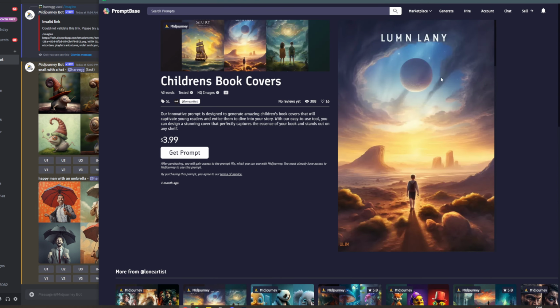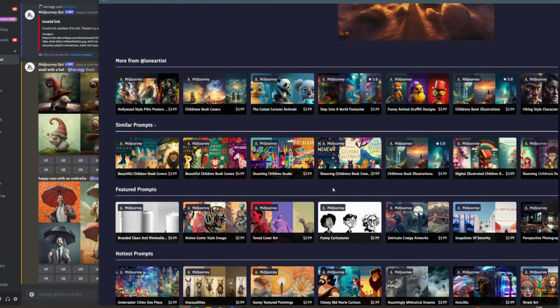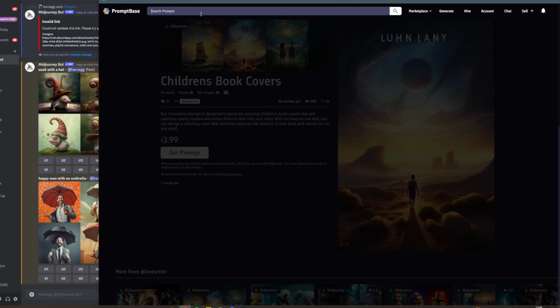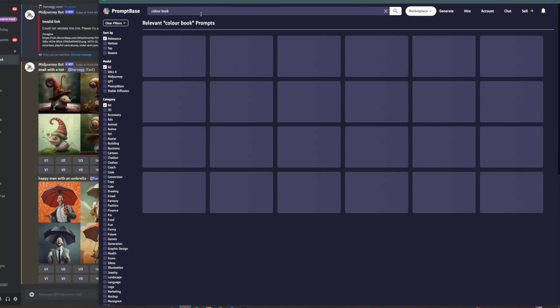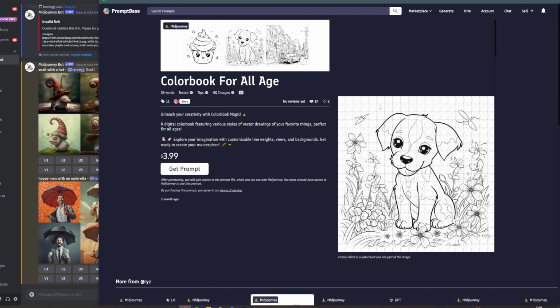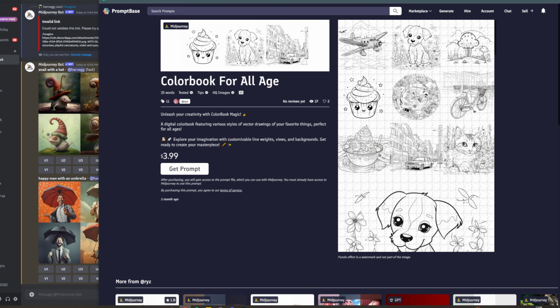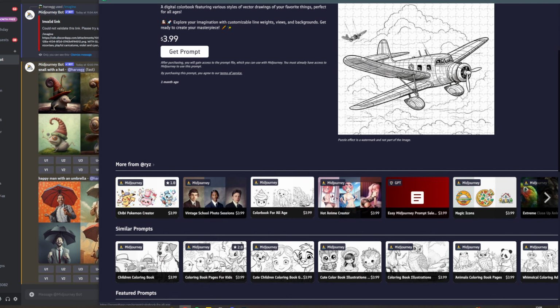Another one here, children's book cover. Boom, there's another idea. You could do children's book illustrations. And another one that I've seen which is pretty interesting is coloring books. You can make these sort of coloring books and you can sell them online, or you can make coloring book jigsaws. You could sell these on Amazon.